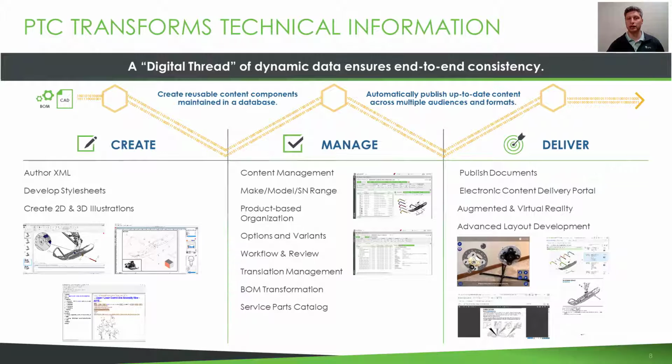On the delivery side, we need to get the authored information to the folks that want to use it. Without the delivery part of our solution, the tools are handy and useful, but they don't serve a real purpose. This is a big focus. We support publishing of content to traditional file formats like HTML and PDF, and we also have our own delivery portal. It is a one-stop shop for looking up service information as well as things like illustrated parts catalogs, and we certainly also support PTC's vision for virtual and augmented reality for delivery of service content as it would come out of our creation and management tool sets.